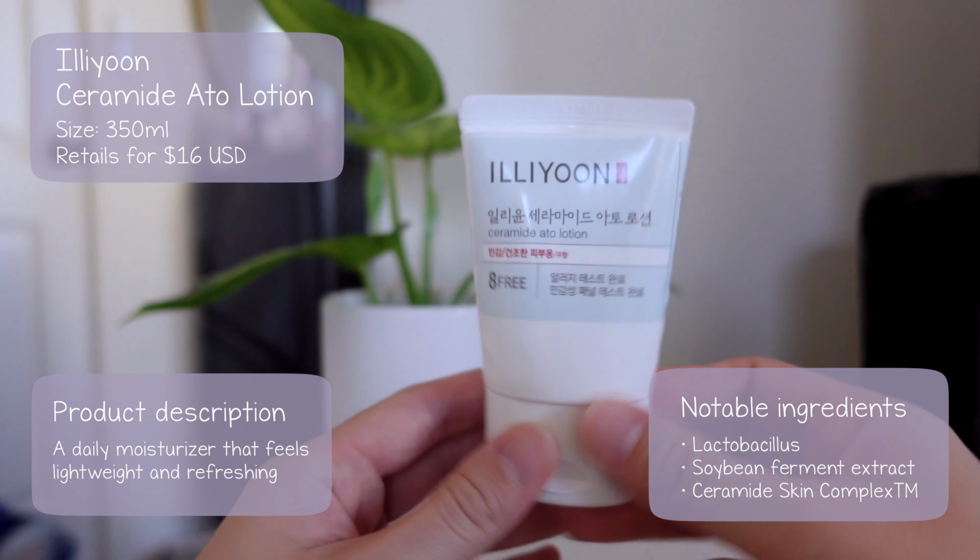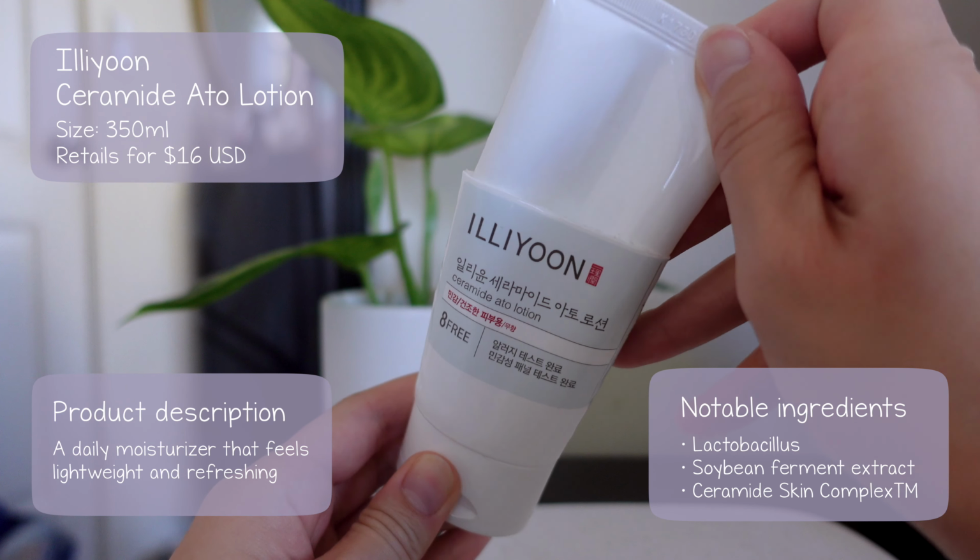And the last product that I'm going to talk about that I finished in 2022 is the Illiyoon Ceramide Ato Lotion. And I have always had this trouble with body lotions in that they leave a weird residue on the skin, and it feels weird to put clothes on afterwards. So that's what bugs me, and I have really dry skin. This lotion was really lightweight. It was kind of like a gel cream almost. This 350 milliliter tube retails for $16.